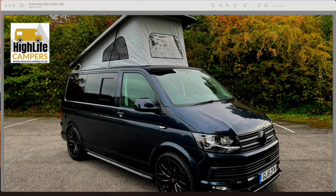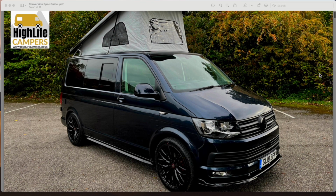Okay, so I'm just going to talk through the three conversion packages that we offer to our customers. And we have, like I said before, three packages. One is the silver, one is the gold, and the other is the platinum. And it really depends on the level of spec that you want on your particular camper. So I've actually opened up our conversion spec guide.